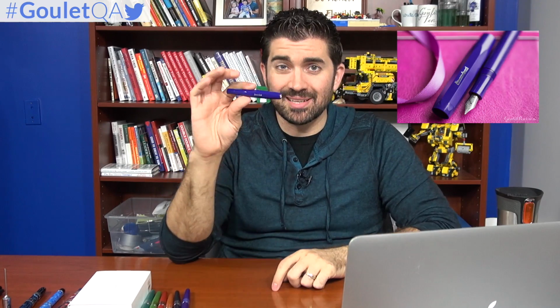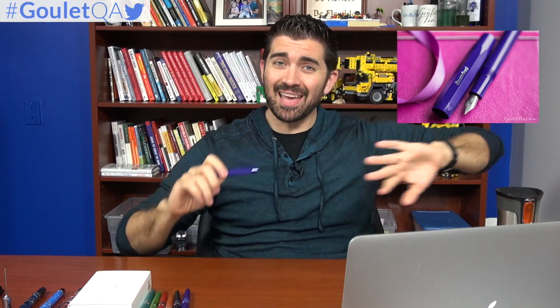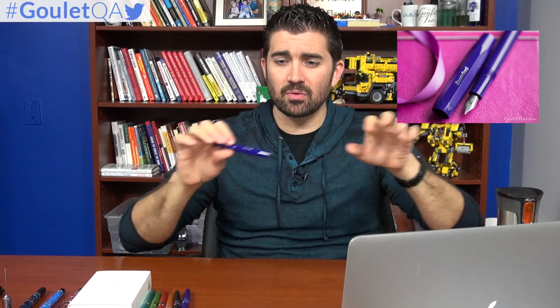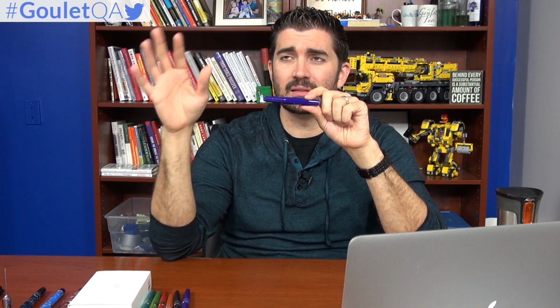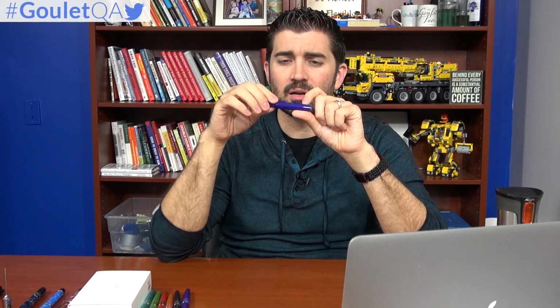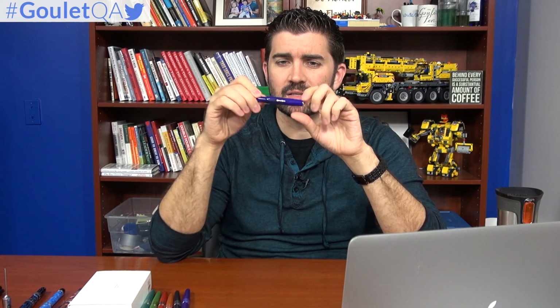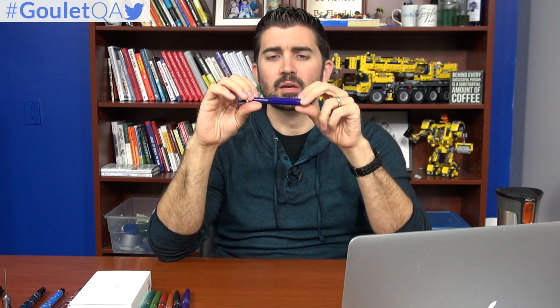We also got the Kaweco Skyline Sport in purple. Now this is not to be confused with the metallic purple one that you saw in the UK a few weeks ago. This is a different purple. We may be getting the metallic purple, I'm not sure. That one's a little more of a magenta type color with some sparkles in it. Still plastic, but a different shade. This is more of a darker violet. Very nice. Has been popular so far.